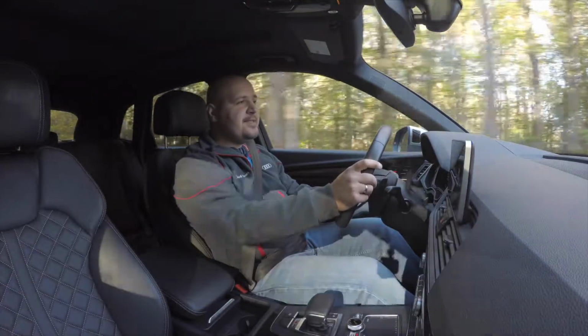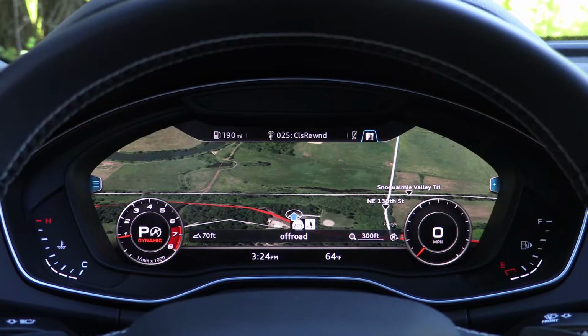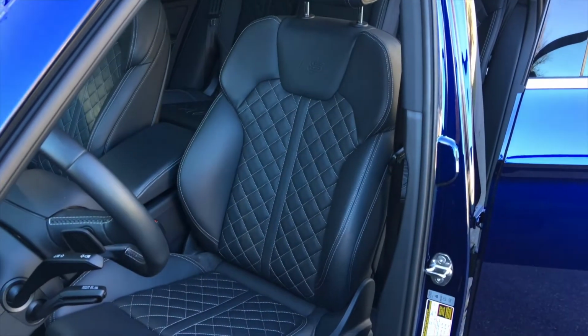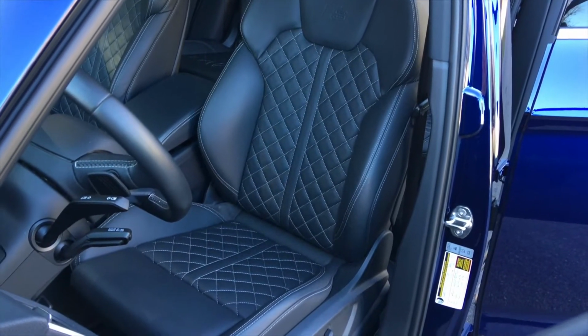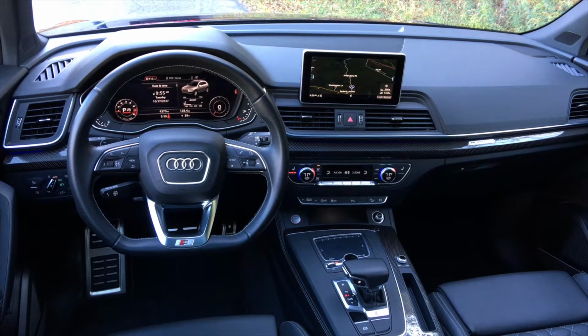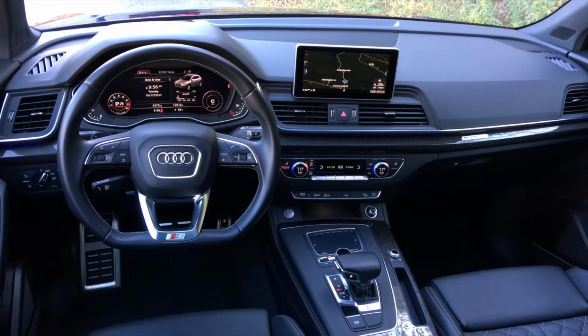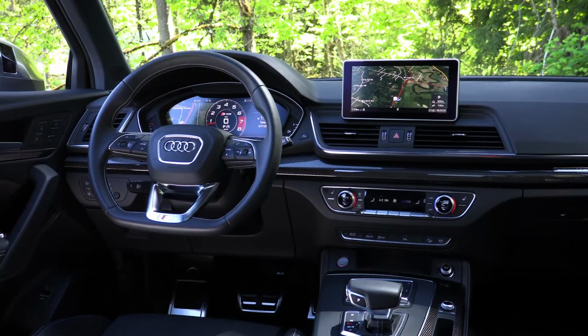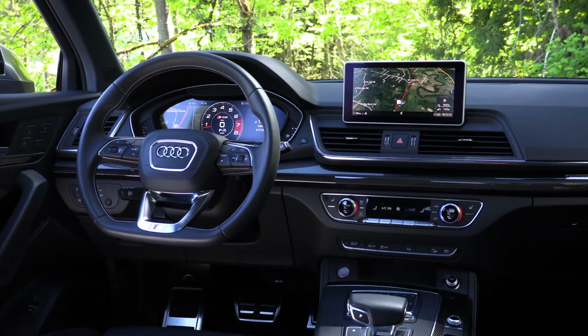You get some really fancy tech on board though, and by far my favorite is the virtual cockpit. The quilted sports seats support the body really well, and the design is fantastic. I also really like the steering wheel. It's really beautiful and it really feels good to hold on to. The interior is very well made. Soft to the touch materials take the majority, and fit and finish is really good.